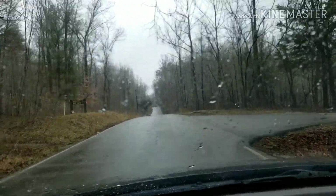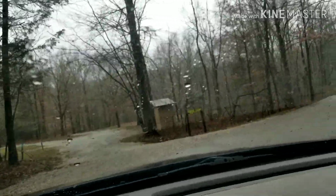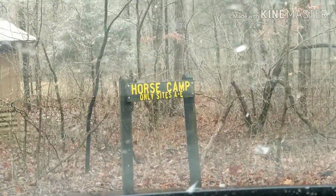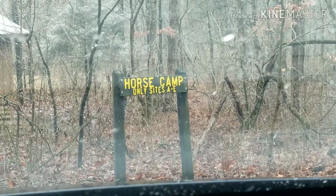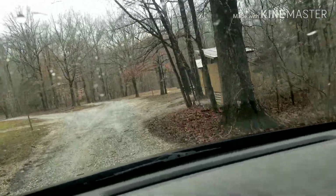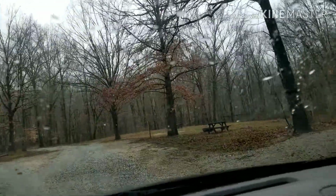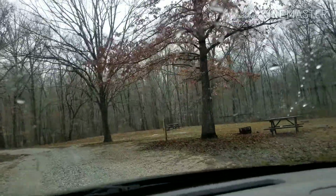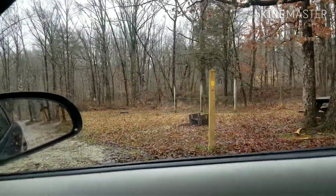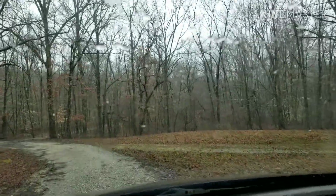Let's see. Okay, this is the horse camp and boat ramp. So the boat ramp is over here. Here's the horse camps, A through E. There ain't very many horse camps. There's toilets, little houses. There's your pretty nice fire pit. That one's kind of covered up. Tie off racks and stuff like that.